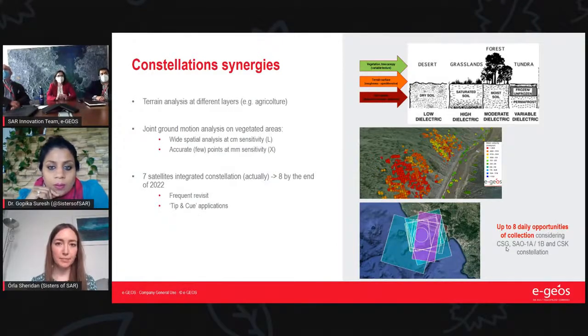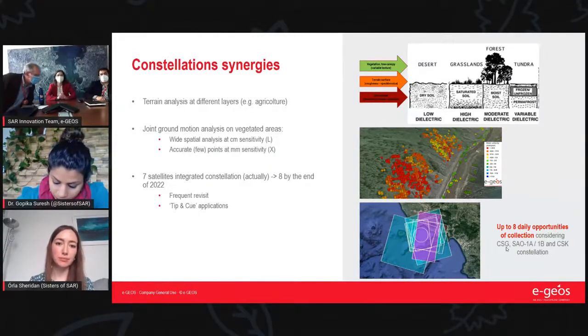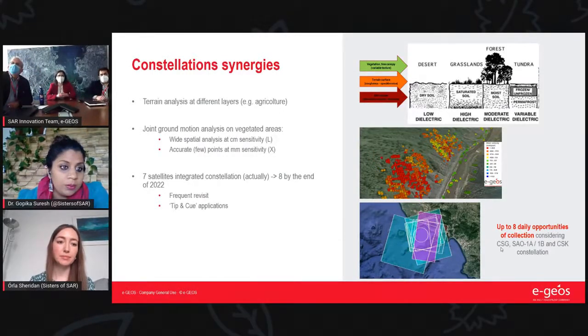A joint ground motion analysis on vegetated areas combines the high sensitivity of X band on few points with the wide spatial analysis of L band, even on vegetated areas. Now, seven satellites are already in orbit, and the whole constellation will be operative by next year. And the main advantages are the frequent revisit and the possibility of tip and queue applications.